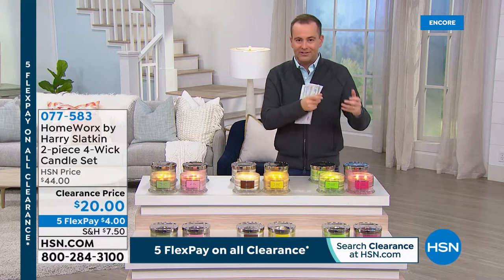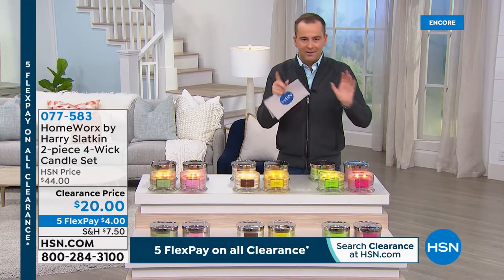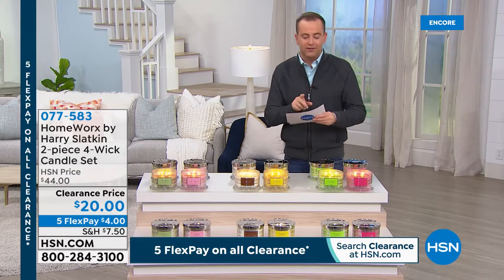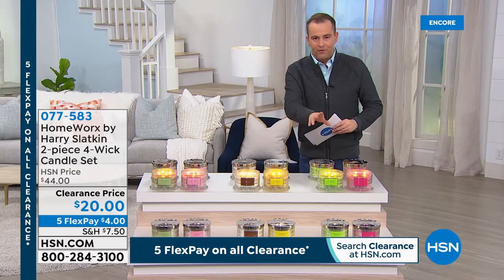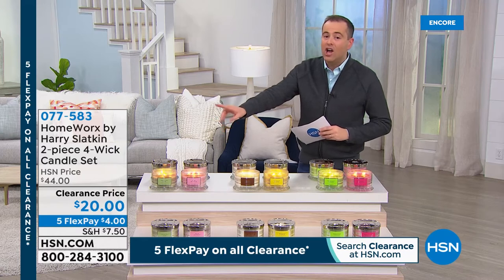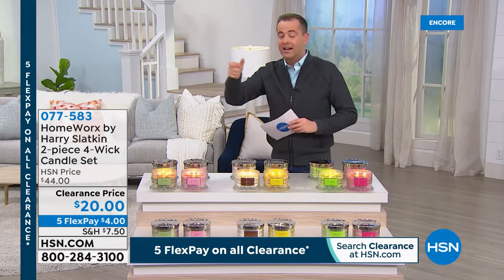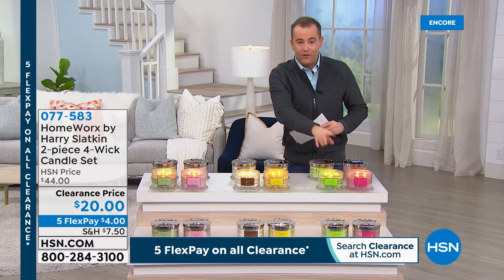Okay, first up, first come, first served: luxury signature, highest end, Harry Slatkin, the name, the gentleman you just saw. These are his exclusive Homeworks candles. We're sending you two of them for $20. Normally they're $25 each retail. We're doing two for 20.